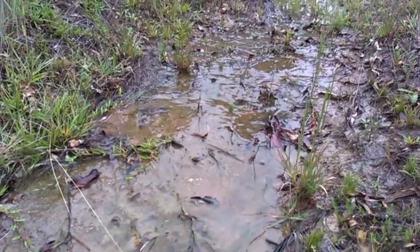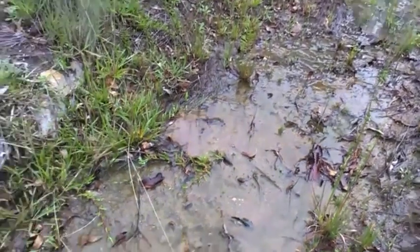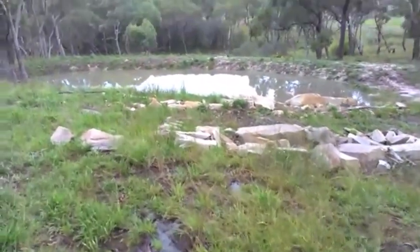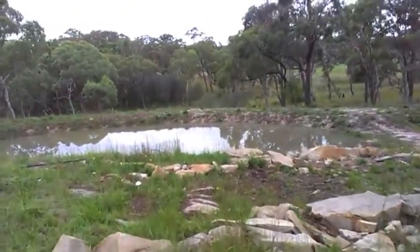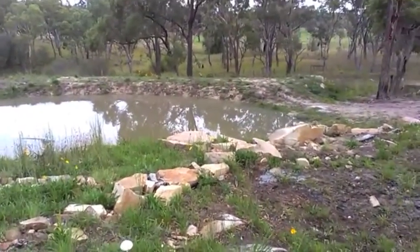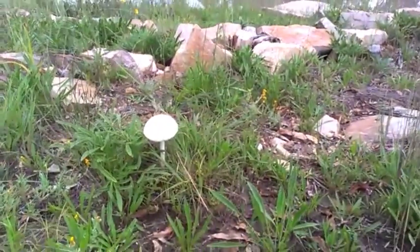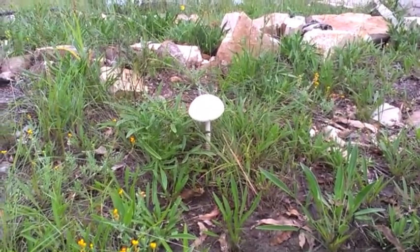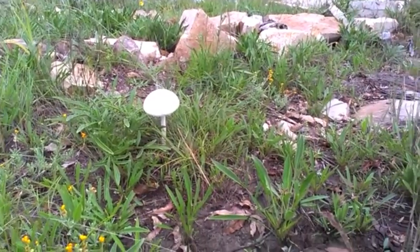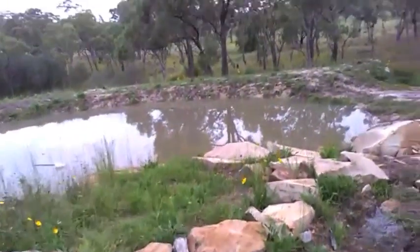Water trickling. I think that's going to be the theme of this quarterly update. This is the trench that flows into the dam near the front gate, which is full. There's been a lot of rain, probably a good week, over a week of wet. There's mushrooms everywhere, so trickling water and mushrooms will feature in this update.